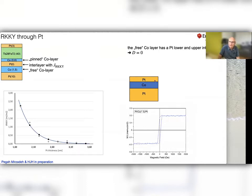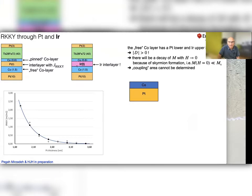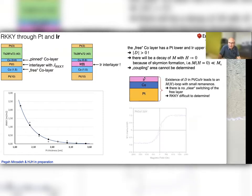Now, if we want to measure the RKKY exchange not through a platinum layer, but through an iridium layer, the situation becomes more complicated because now the free cobalt layer is sandwiched between a platinum and an iridium layer. And therefore we get Dzyaloshinskii-Moriya interaction. Because we now have a D that is not zero anymore, the magnetization of that cobalt layer decays as you reduce the field. It forms skyrmions and stripe domains if you go to zero field. So the loop is very rounded.